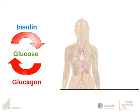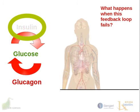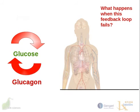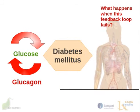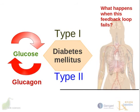Looking at this feedback loop that controls blood sugar levels, we can see that it is absolutely vital to the functioning of our bodies. What happens when this feedback loop fails because a part of it ceases to function? Let's take insulin. If its effectiveness is reduced, or it's not produced at all, then we have a condition known as diabetes mellitus, or just diabetes. There are two main types of diabetes, referred to as type 1 and type 2 diabetes.